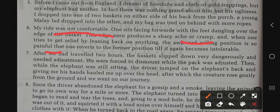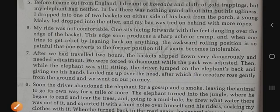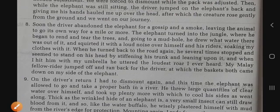In seventh paragraph, what happened? Something dangerous happened. Basket slipped. So the driver jumped. Okay, and then giving me his hands, hauled me over the head. After the creature rose gently from the ground and we went on our journey. Okay, next paragraph.